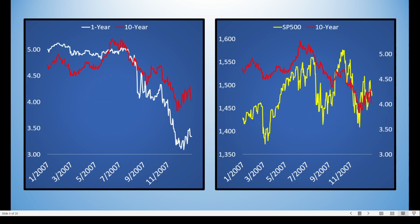Let's go to 2007. Left-hand side. The Federal Reserve is now actively looking to cut interest rates, and that's why the white line, the 1-year bond, went down. The red line continued to travel lower. Very simply, the long-term outlook for the economy was getting worse.